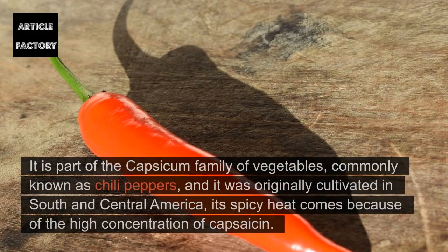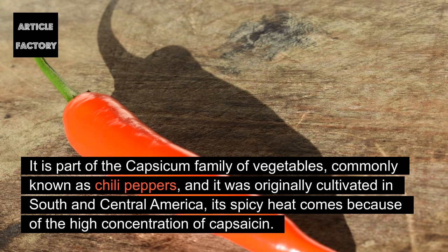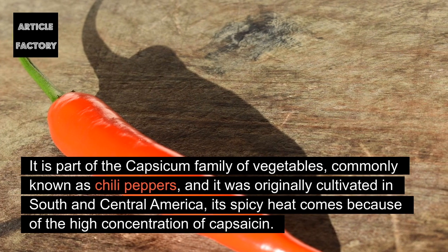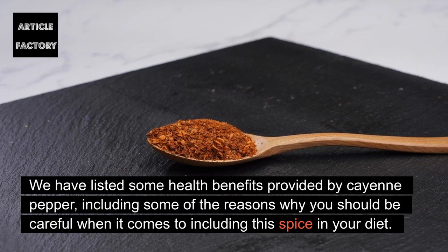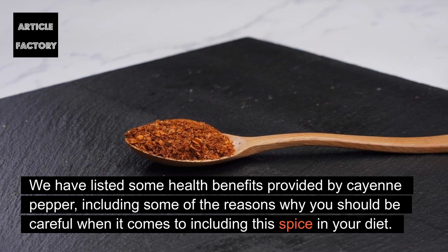It is part of the capsicum family of vegetables, commonly known as chili peppers, and it was originally cultivated in South and Central America. Its spicy heat comes because of the high concentration of capsaicin. We have listed some health benefits provided by cayenne pepper, including some of the reasons why you should be careful when it comes to including this spice in your diet.